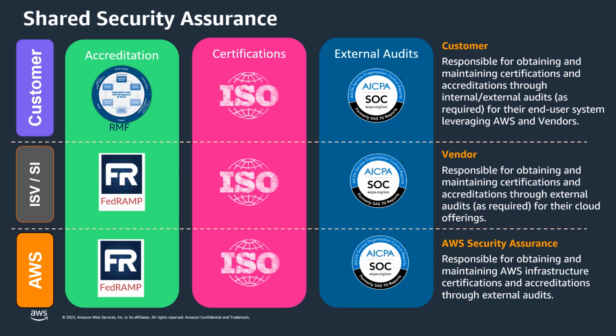Using FedRAMP as an example, you'll notice that AWS is responsible for obtaining and maintaining FedRAMP authorization for the services that it offers to customers through external audits. AWS offers access to its compliance reports, including its FedRAMP package, through AWS Artifact, a free service available to anyone with a free AWS account.